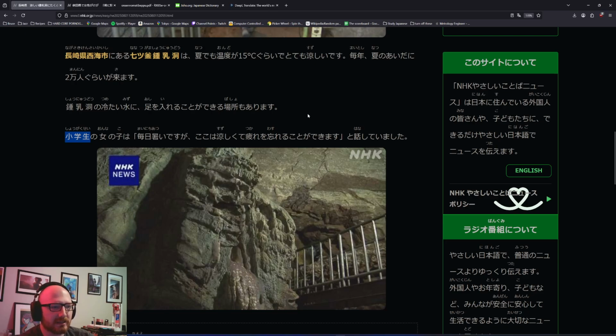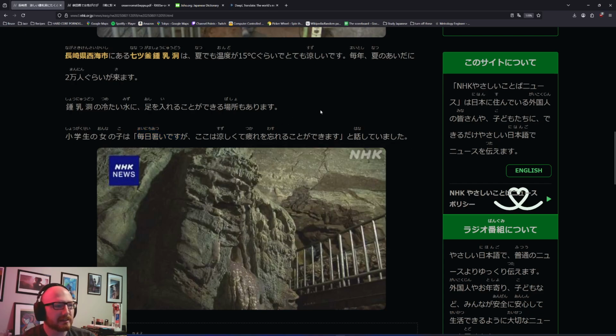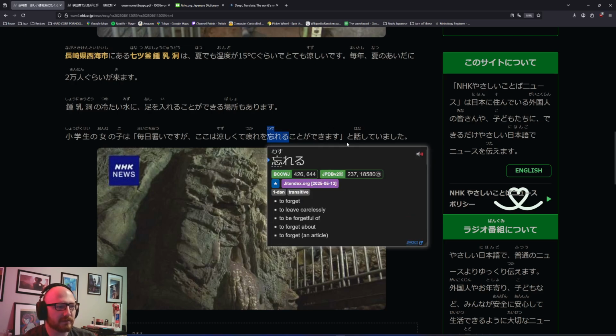小学生の女の子は, so a literal child is what that says. Okay. So we have an elementary schoolgirl is what this is saying. 毎日暑いですが、ここは涼しくて疲れを忘れることができます。Okay, と話してました。Let's see here. 毎日暑いですが. So, our subject is the fact that it's hot every day. ここは, here, 涼しくて疲れ. So, 疲れ is, hey, when you're tired. 疲れた, right? It's like, oh, I'm tired. I'm weary. 疲れを忘れる, which I often forget.